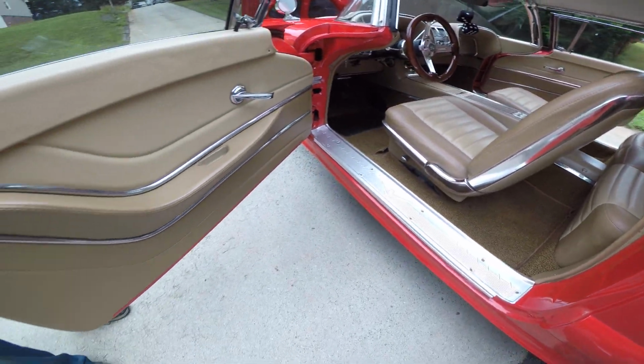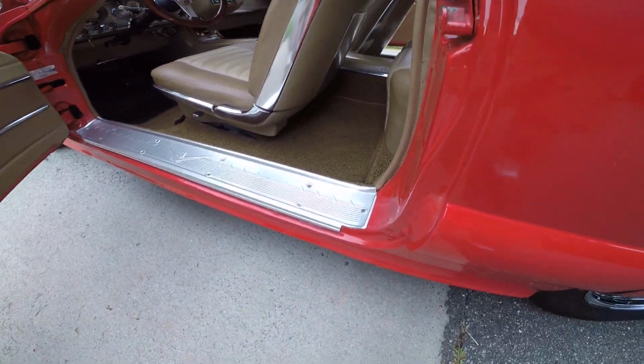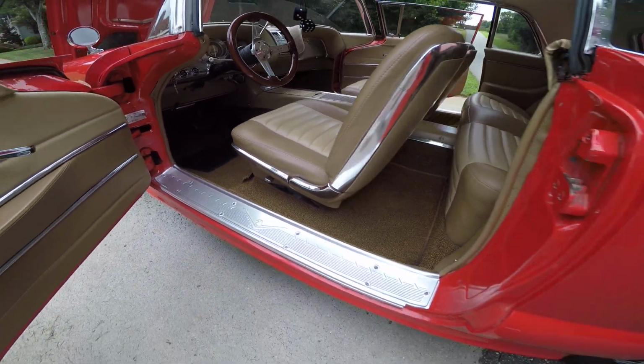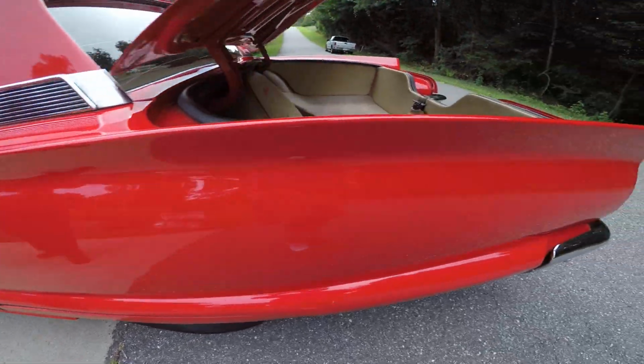Get this door panel. They don't make them like this anymore. I mean, look at that. Just beautiful. Get around the trunk.